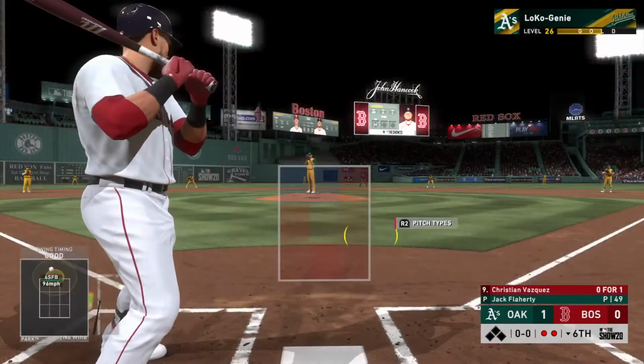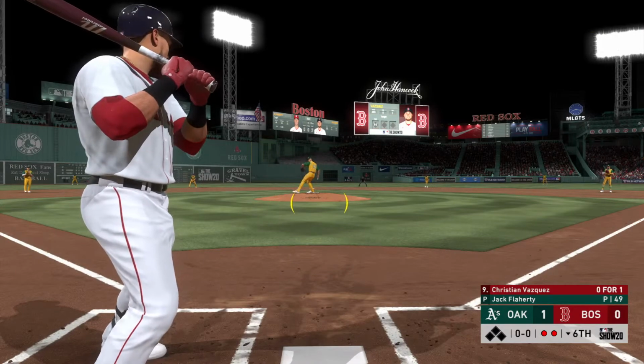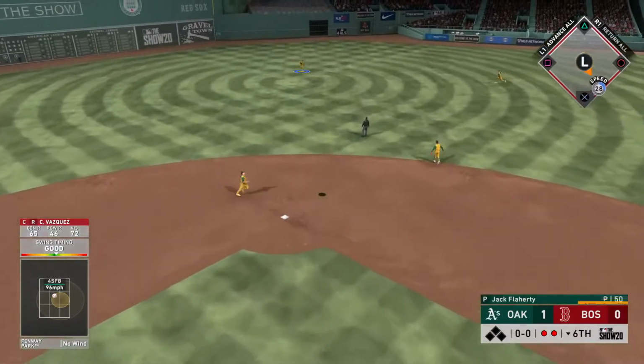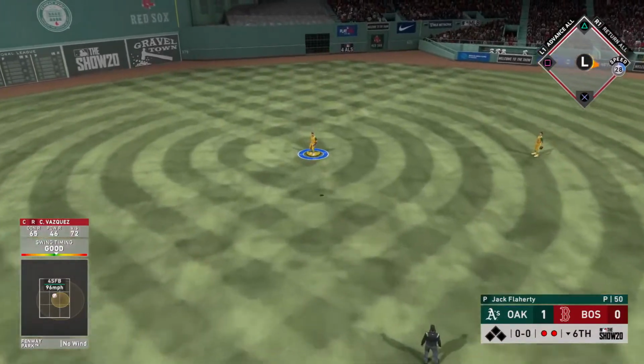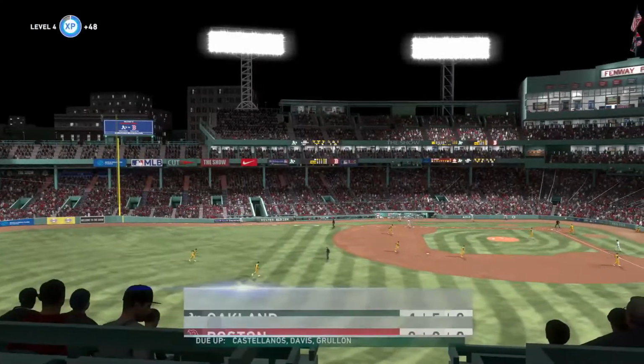Now at the plate, Christian Vasquez. He's ready. Here's the first offering. High in the air and drifting out to shallow center. And he'll get there in plenty of time to put this one away, and that ends the inning.